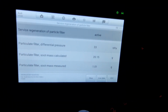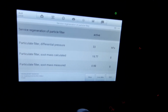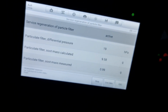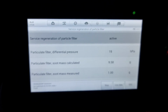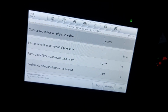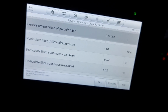So as you can see, we are rapidly making our way down. When we get below 1, there we go. I wonder if it'll go into negative numbers. So we've dropped down revs now from 2,000 to just over 1,000, and we're doing all right. 1 gram, 9.58 grams are calculated. And we're still dropping down slightly. Pressure's slowly dropping down as well, which it would have done when we dropped from the higher revs.